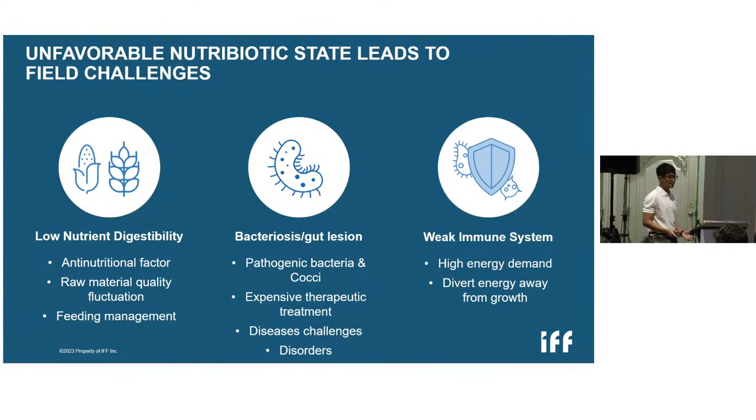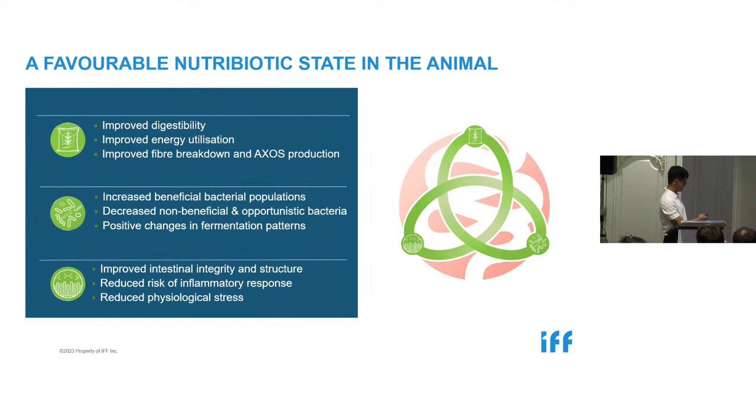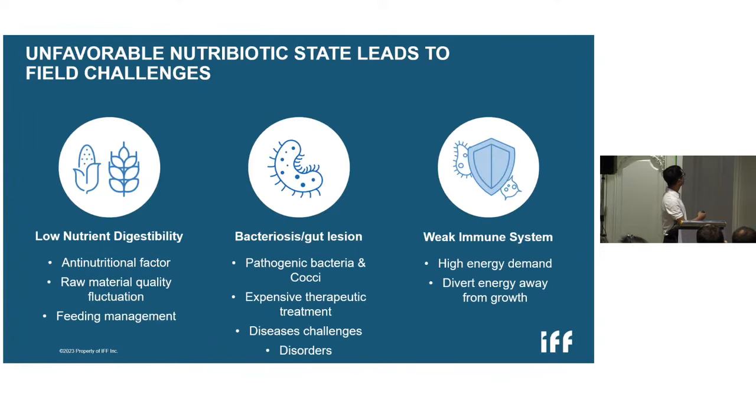I'm going to address some challenges that we normally observe in the field here. One of the challenges that we normally see in the field is low nutrient digestibility. So it's very relevant with the current situation, especially in the region, right? When the industry tends to use more and more alternative ingredients, it impacts on the increasing of the anti-nutritional factor. The anti-nutritional factor will also impact on the increasing undigested nutrient fractions that will sieve the microbial population as well.